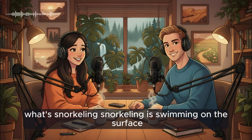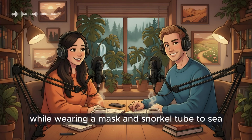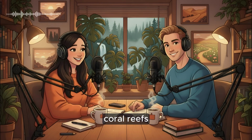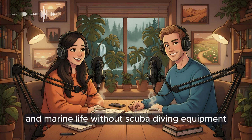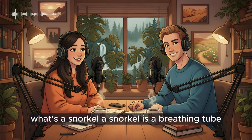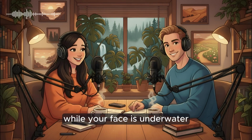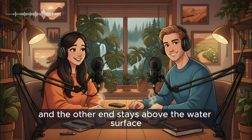What's snorkeling? Snorkeling is swimming on the surface while wearing a mask and snorkel tube to see underwater. You can observe fish, coral reefs, and marine life without scuba diving equipment. What's a snorkel? A snorkel is a breathing tube that allows you to breathe while your face is underwater. One end goes in your mouth and the other end stays above the water surface.